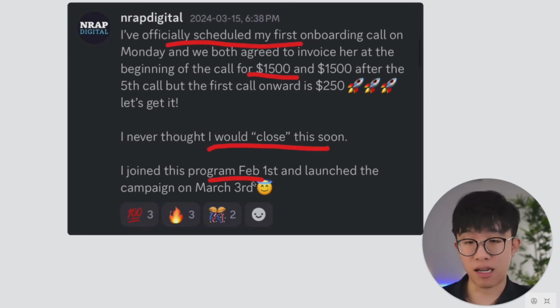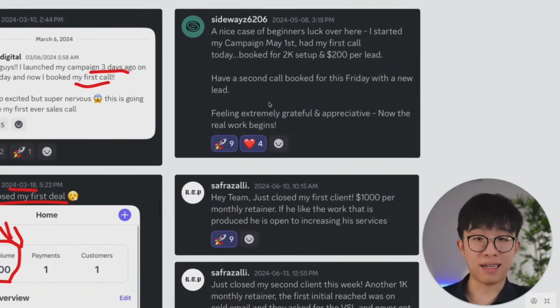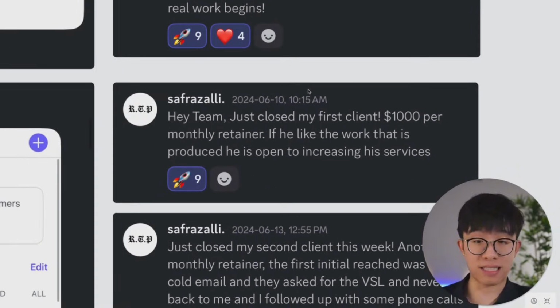He joined this program on February 1st, so he started working with Jimmy on February 1st, is basically what he's saying. He launched a campaign on March 3rd, and as you can see on March 18, he got paid $1,500. So literally less than a month, right? Now, another guy is called Jordan, and he said, a nice case of beginner's luck over here. I started my campaign on May 1st, had my first sales call, and signed him for $2,000 and $200 per sales call per lead, right?